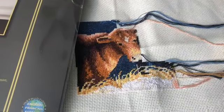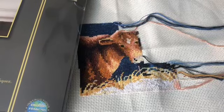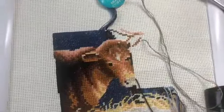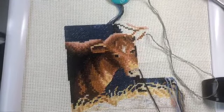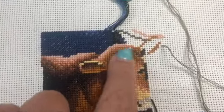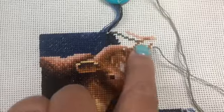Yeah. Okay, well, I'm going to go ahead and start. I'm going to work on it for at least 30 minutes, or for as long as I feel like doing it, and then I'm putting it up. All right, y'all, I've been stitching on this one for a while. I gotta get up and stretch my legs. But I finished filling in the cow's head, and now I'm working over here.